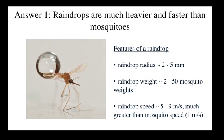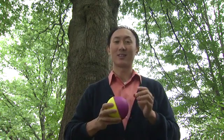Raindrops are about 2 to 5 millimeters in diameter and fall at about 5 to 10 meters per second. That means they're very dangerous from the perspective of a mosquito. They're 2 to 50 times heavier than a mosquito, and they fall more than 10 times faster than the mosquito can fly. How can a mosquito survive this?